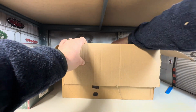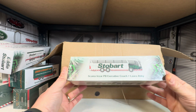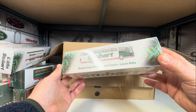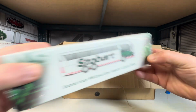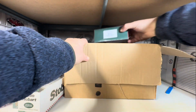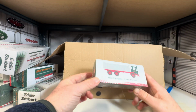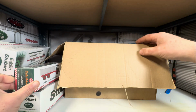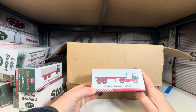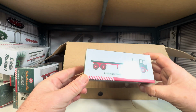Still quite a few in here. Oh, got a coach. A Scania executive coach called Laura Abbey, 6-wheeler Irizar, so a Scania Irizar, very nice. Yeah, still models in here. Got an AEC Ergomatic 6-wheel tipper, very cool. An Atkinson Borderer flatbed, very nice.